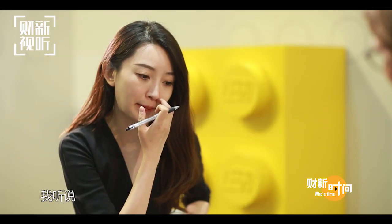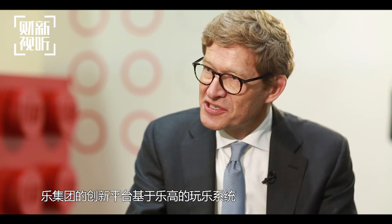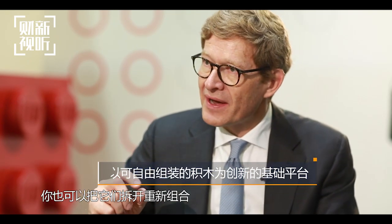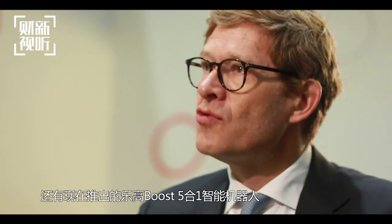I heard Lego actually spends a large budget on innovation, research and products. We actually believe that the platform for innovation is the Lego system in play. It's quite unique. The fact that you can take the bricks, you can put them together, there's a clutch power, but you can also take them apart again and change. This is very key to what we do. On that, of course, with the minifigures, we allow role play in all kinds of situations. And now with Mindstorms and Boost, you can actually program some of it. You bring the digital into that. We believe that's the platform.